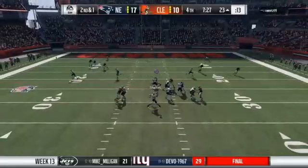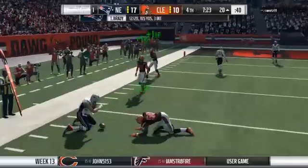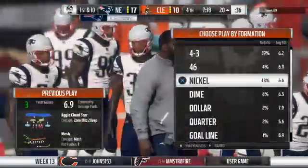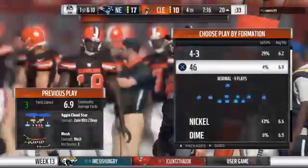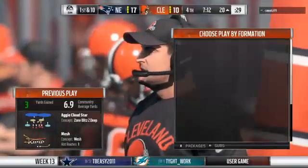On 2nd down, here's Brady. Quickly to Gronkowski. That's caught. And he's able to get it to the edge of the red zone at the 20-yard line. Brady to Gronkowski for the Patriot 1st down. Well, this is how you shake the thoughts of that interception on the last drive. You come out and start this one 4 for 4.